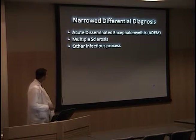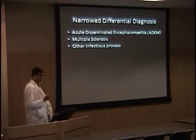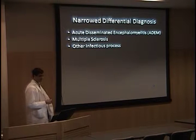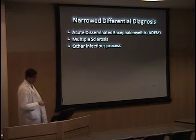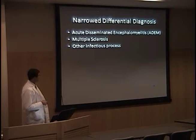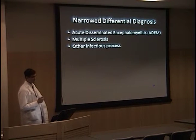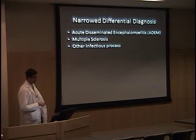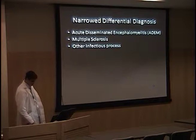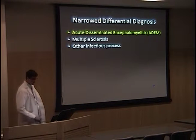So now we have a narrow differential diagnosis. The first thing was to rule out infectious causes, because we don't want to treat anybody with high-dose steroids if they have a potential fungal infection or other types of infections. We pretty much did that with all those tests, though those did not come back very quickly. Because of his unimpressive lumbar puncture and his general state of being, normal white count, we thought we could pretty much say, based on the radiographic evidence, that this was not an infectious process. It looked more like this entity here, acute disseminated encephalomyelitis, or ADEM.